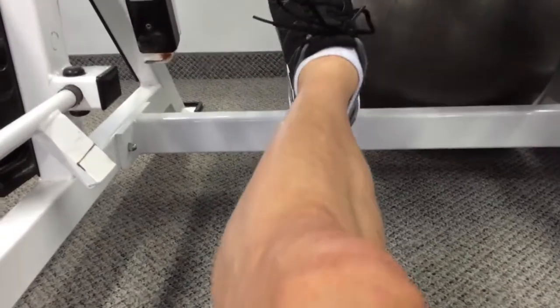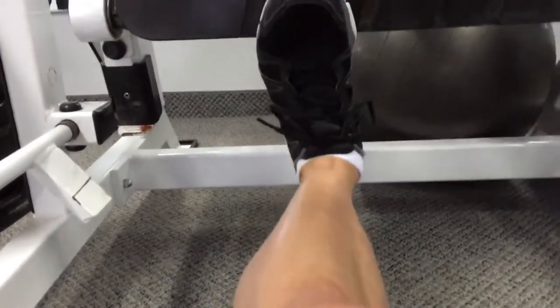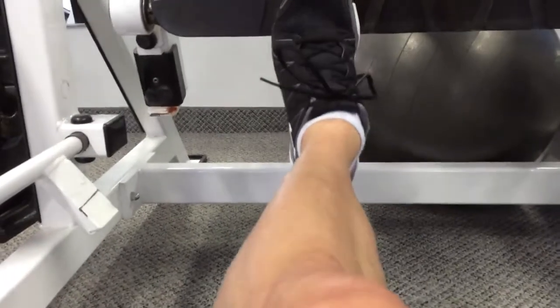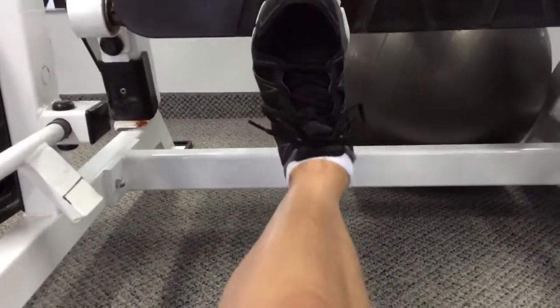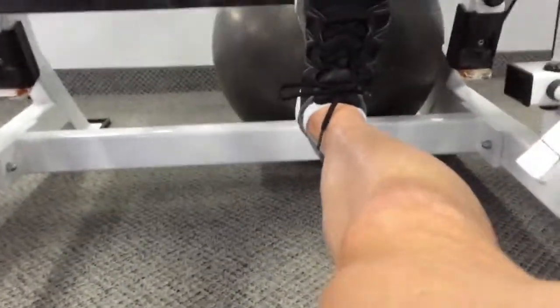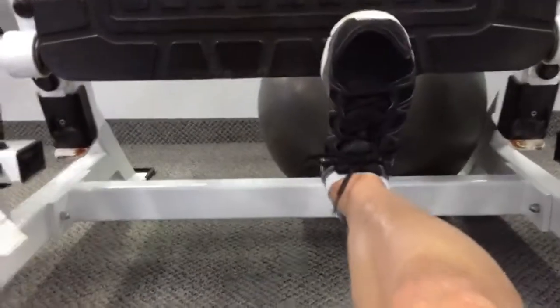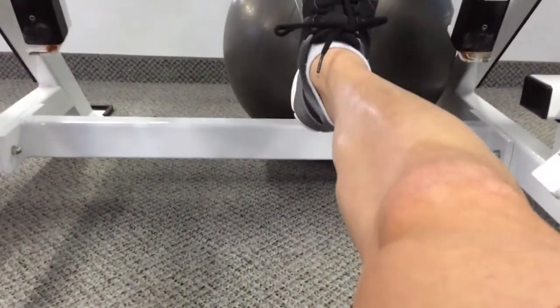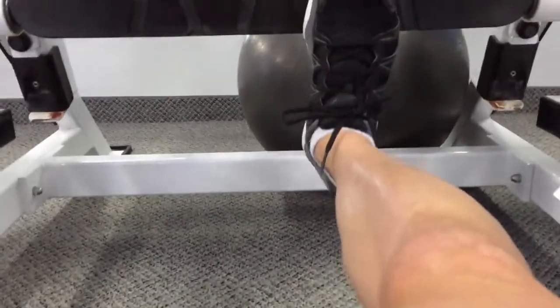So this was 10 days in a row of calf training, varying the volume each time. As you can see, there's a couple times where I threw in just single calf presses, and that's the calf workout for the day. The whole purpose of that is just to get the blood pumping to those calves and just stimulate those muscle fibers. And it's been going well. I've really been enjoying it.